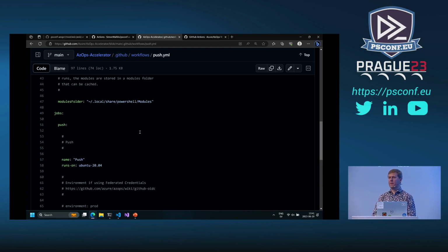Yes? So the PowerShell command New-AzResourceGroupDeployment supports ARM parameter files, but it doesn't support Bicep param files. Yeah, and the Bicep param files were released in version 0.18, which was released last week. Yeah, so it's very new, but it's getting there.